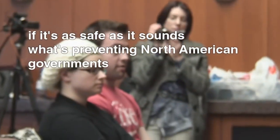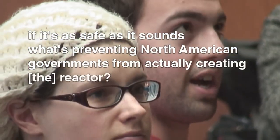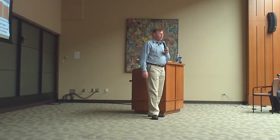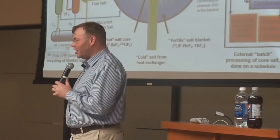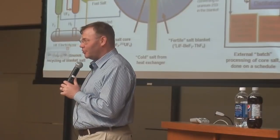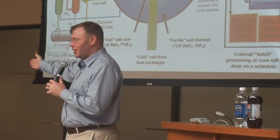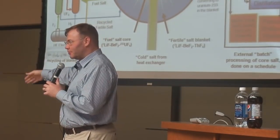If it's as safe as it sounds, what's preventing the North American governments from actually creating a reactor? What's the scary thing about it? Ah, you're thinking like me 10 years ago. You're looking for a reason why not. I don't think there is a reason why not. There may be a reason why they may not be excited to do it, but there's no reason why they can't do it. If I'm a company that's building CANDUs or light water reactors or anything, what competitive advantage do I have by pursuing this other direction?